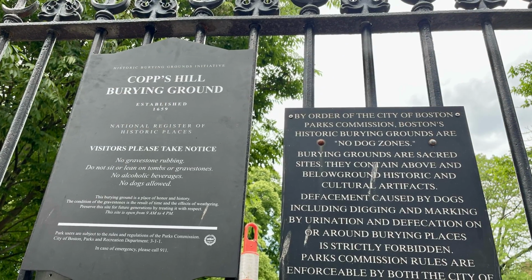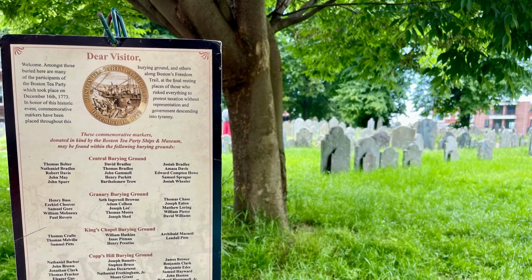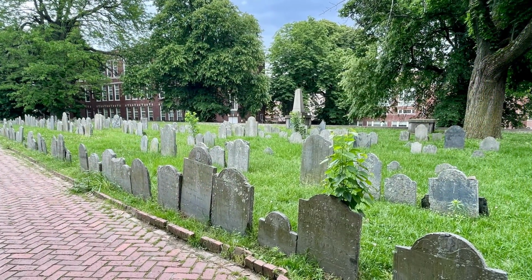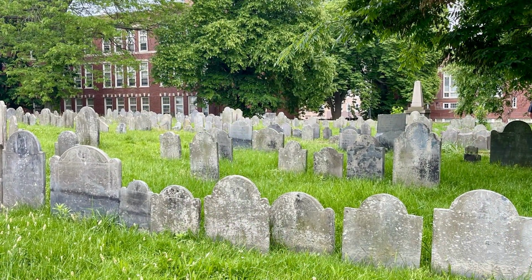Next, we have a quick stop at Copp's Hill Burial Ground, which originally was not on the Freedom Trail, but was later added. Copp's Hill was Boston's largest colonial burial ground dating back to 1659. It was named after William Copp, a shoemaker and early settler. It's the second oldest burial ground in Boston.